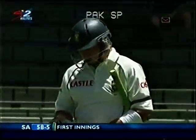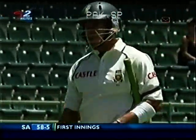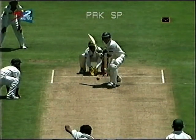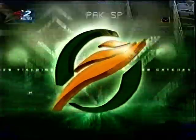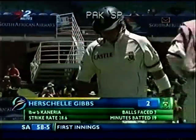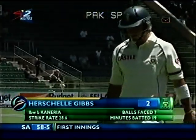In the end, Gibbs will look back at this and say it wasn't a good option. Never mind the quality of the stroke. The googly, he slipped it in immediately after having him dropped. And Billy Doctrove deciding that he's out, and Hawk-Eye, I'm sure, will probably show that he's correct. On a good batting pitch, South Africa find themselves with Herschel Gibbs gone for 2 at 58 for 5.